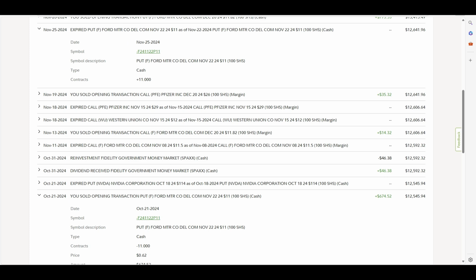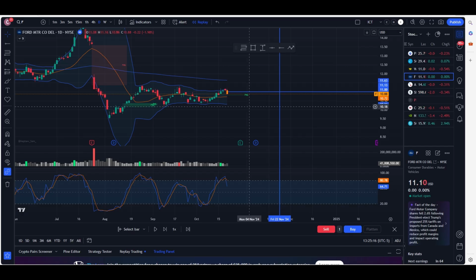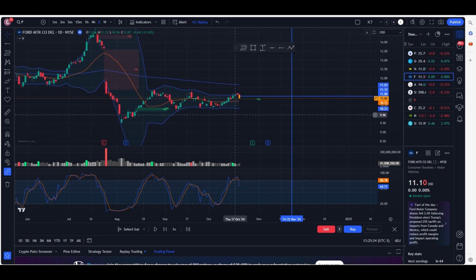Now, this Ford trade. Let's jump into the chart here. In TradingView, this is backed up in replay mode to Monday, October 21st. This is what our chart looked like. If you look to the left, you see this big gap. We're expecting Ford to fill this. So that's what makes me bullish on Ford.